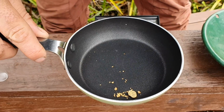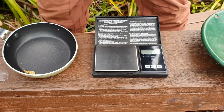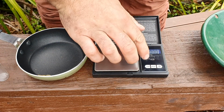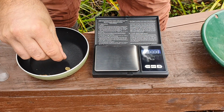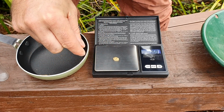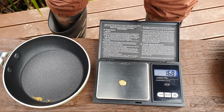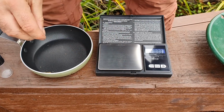Quite a bit. So I got all this gold in the first day. Second day I only got a couple of little flecks, nothing fancy. So turn this on. Weigh this little nugget I found. Quite excited about this one. This one's my biggest one yet. Weighs up 1.69. Don't know if you can see that. 1.69, 1.68. So it's a pretty good little find, that one.